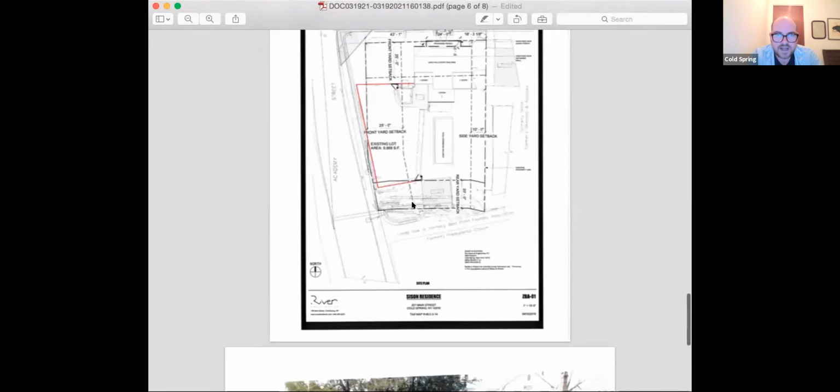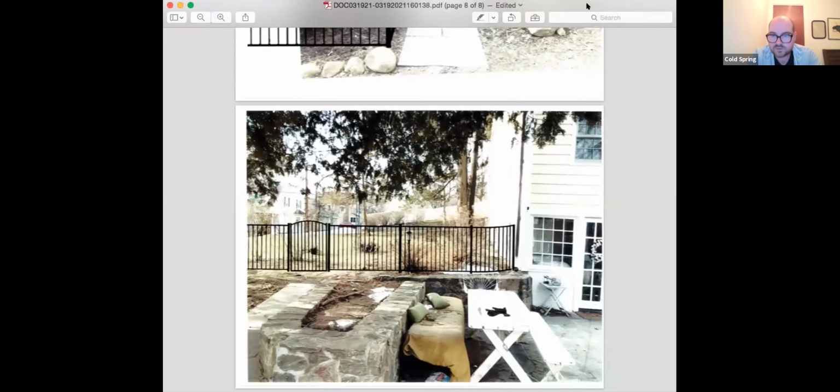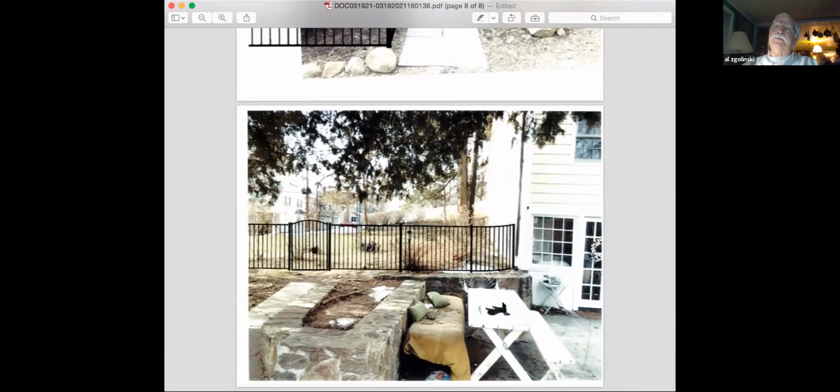I don't think you actually submitted the cut sheet for the fence itself. What's the material of the fence? It's aluminum. Do you have the size of the pickets and the rail? It is the exact same brand and dimensions of what's around the pool. I don't have those dimensions here, but I remember when the application for the fence around the pool was submitted.